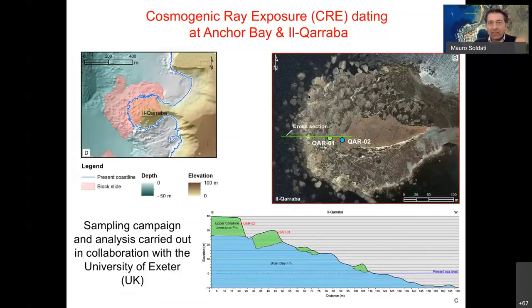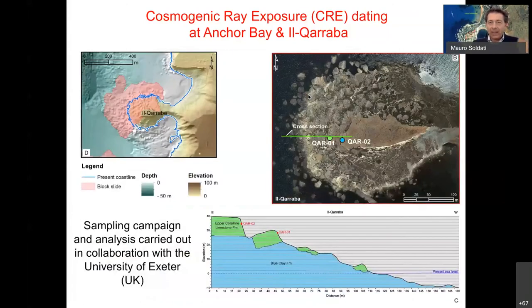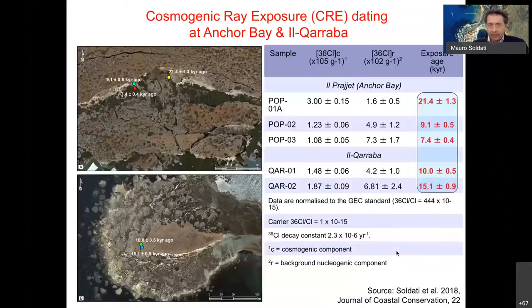So we did the same at the two sites, at Angkor Bay and at Il Arraba Plateau. We took samples, some data about the horizontal correction, the altitude, the thickness of the material, for those of you who are familiar with this, but now I will not go into detail. If you are interested in these data, there is a paper published in the Journal of Coastal Conservation in which you can find the relevant information.